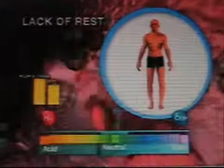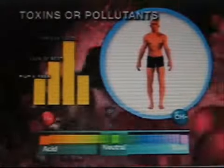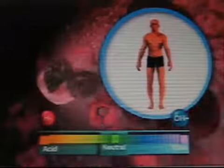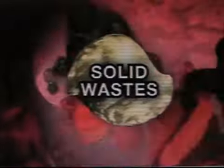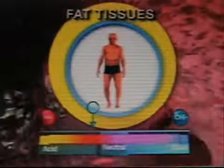Our bloodstream would normally just pick up these wastes and filter them through the liver, kidney, colon, or skin for elimination. But our high-stress lifestyles, lack of rest, type of foods we eat, toxins or pollutants we're exposed to, and a myriad of other factors impact our body's ability to dispose of acidic waste quickly enough. So the body plays a clever trick, converting acidic waste to solid waste, then storing the solid waste in less critical areas, like arteries, capillary blood vessels, or fat tissues. You see, most people don't understand the obesity equation. But obesity is the body in a perfect way protecting itself against overacidity.